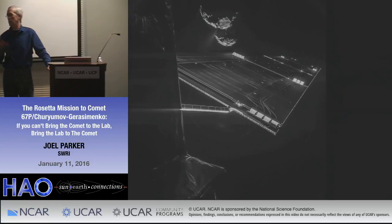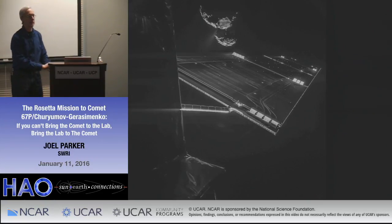reprocessed rubble piles. Do you have any idea of a decay time for a primordial field in there? No, I don't.